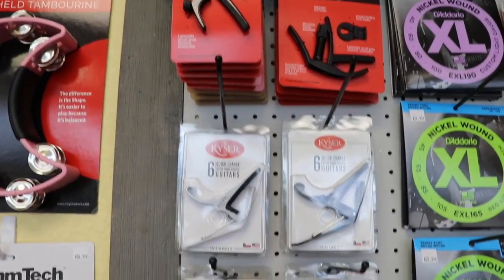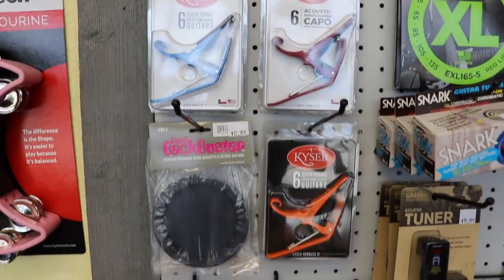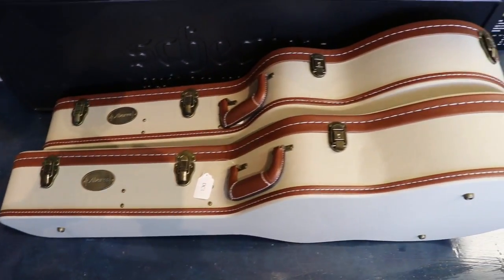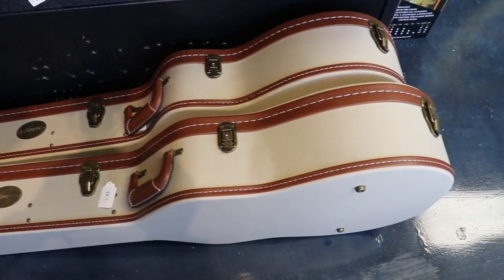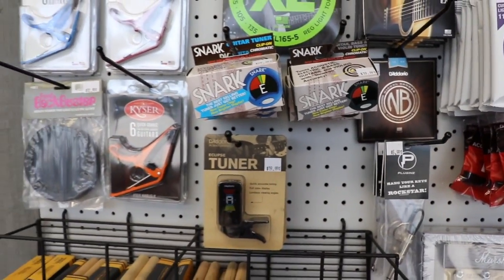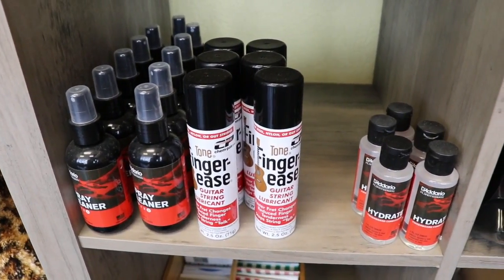Strings, you want an extra set of strings or two. So, 10 or 20 bucks there when you get a couple sets of strings. So you need to factor that in. If it doesn't have a tuner on the guitar, if you don't have electronics in there, then you definitely want a guitar tuner. So at the very minimum, 20 bucks for a little clip-on tuner.